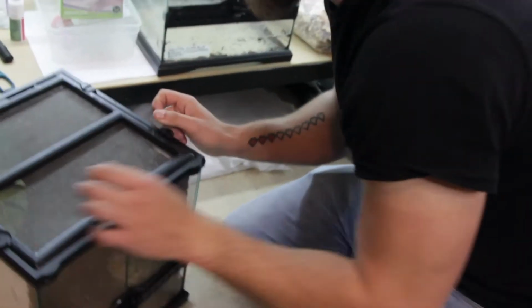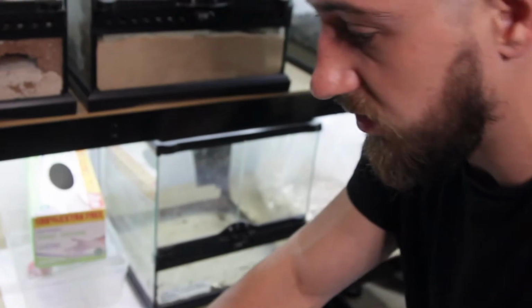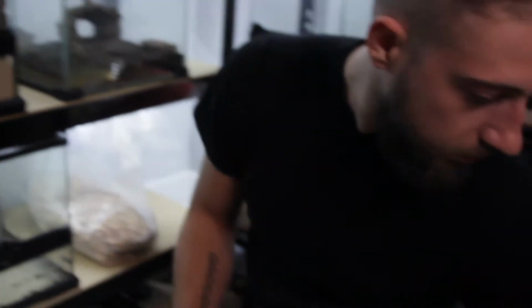So you can probably see there's little tiny bugs. Can you see them? They're only on this enclosure at the moment, but I don't want them spreading, so I want to get rid of everything quick and just deal with it now. I don't know where these have come from.